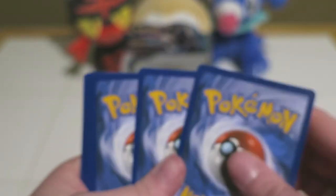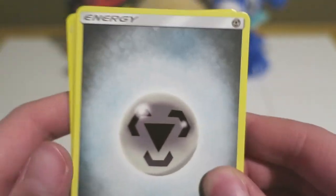He ran off with like a little piece of a card pack. He's a bad baby. He's a bad baby cat.